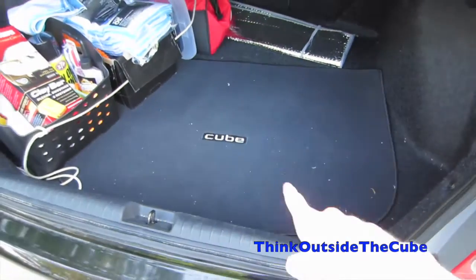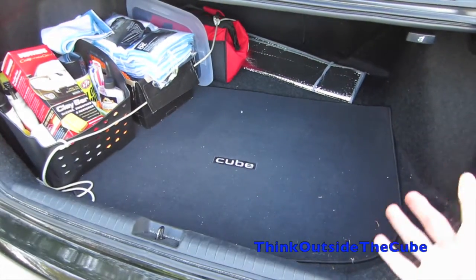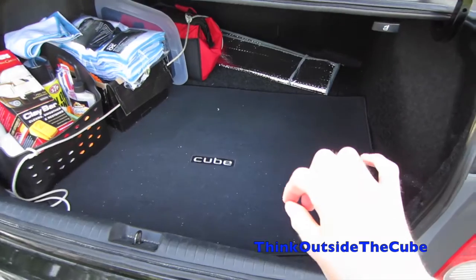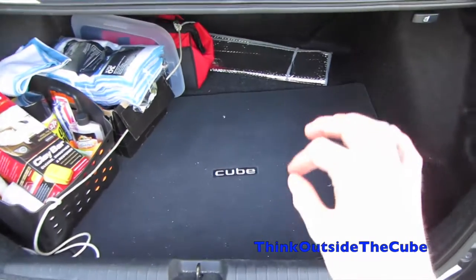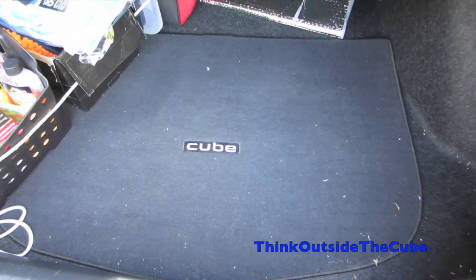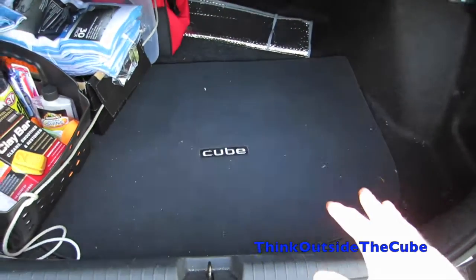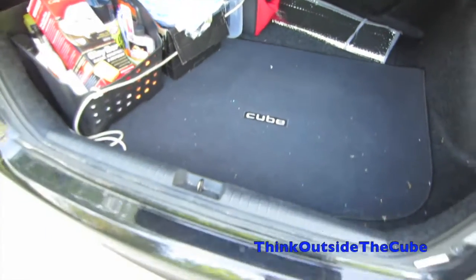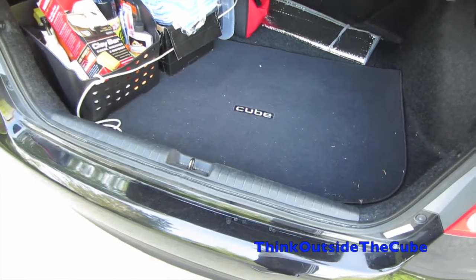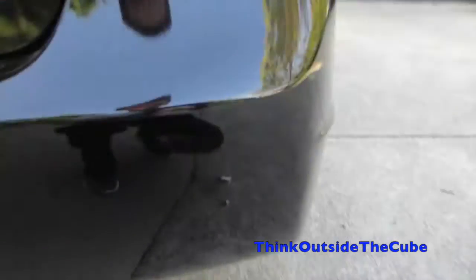As you can see, my cube floor mat, I actually found that in the attic when we were cleaning it out when the house fire happened. They professionally dry cleaned it for me because it had a slight smell of soot. I put it in the back here because I don't have a trunk floor mat, and it fits perfectly. I just really like it, think of the cube, I guess.